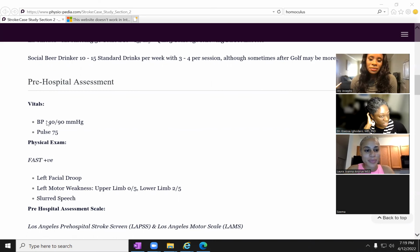So the question that they love asking is, which of the following is the contraindication to TPA? And the blood pressure is 185 over 110. Okay. Correct. Or is it 190 over 110? 185 over 110 was the strict criteria for contraindication of TPA, if it's above 185 over 110. Is it 185 or is it 190?